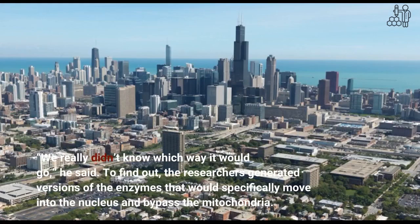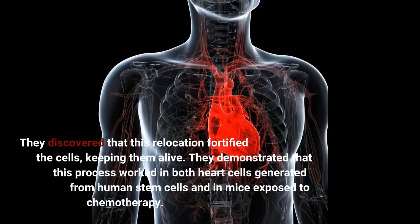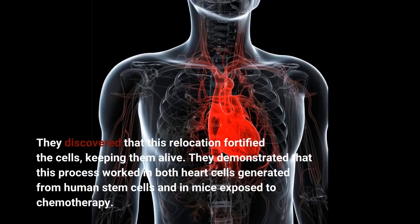To find out, the researchers generated versions of the enzymes that would specifically move into the nucleus and bypass the mitochondria. They discovered that this relocation fortified the cells, keeping them alive. They demonstrated that this process worked in both heart cells generated from human stem cells and in mice exposed to chemotherapy.